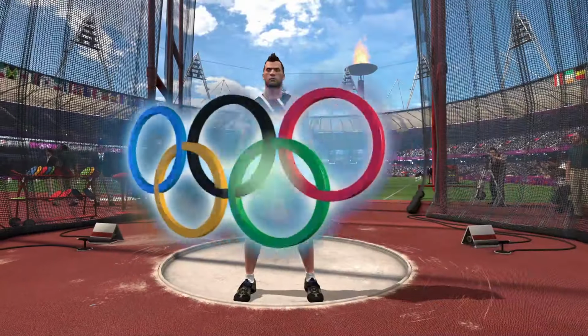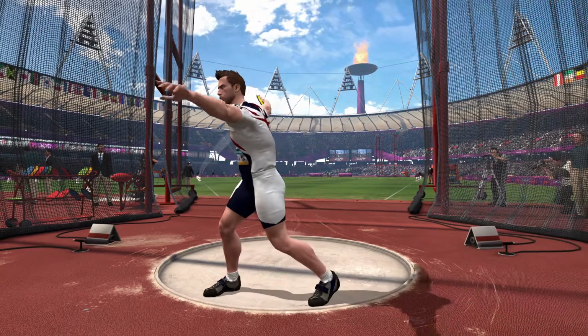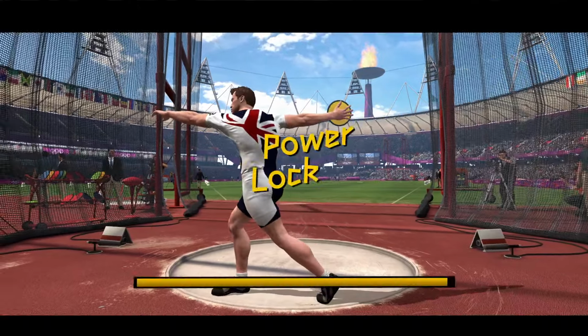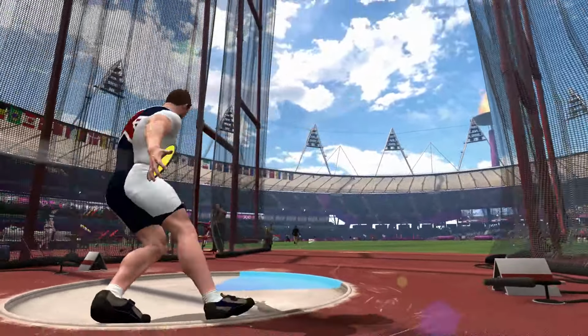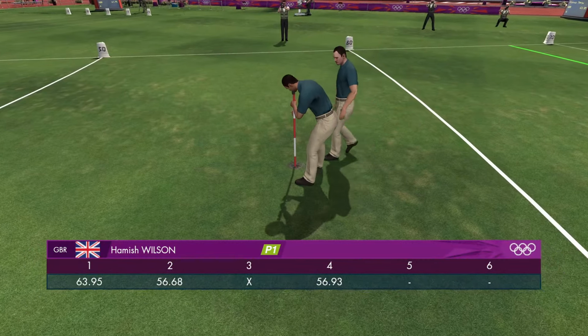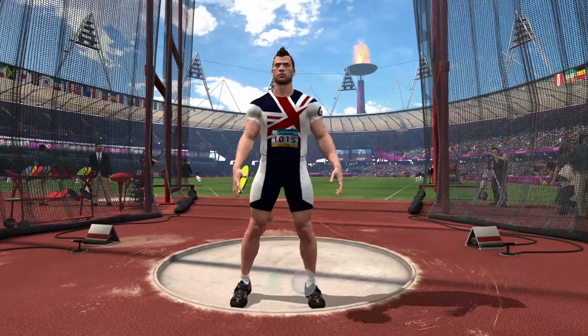Will spin in a circle, then uncoils well. But I think his toe maybe just touched the edge there. And that's a foul throw. A brilliant throw, launching it long. Well, that was a good performance, although not really impacting on the scoreboard, but it certainly shows exactly what this competitor is capable of.